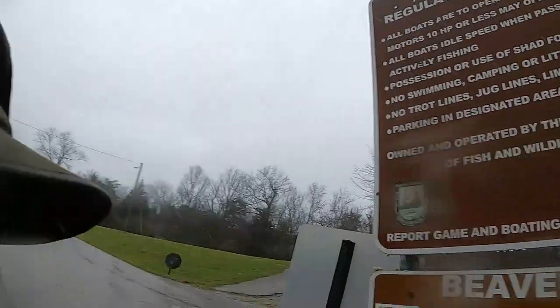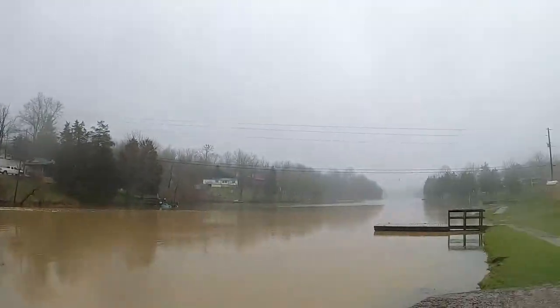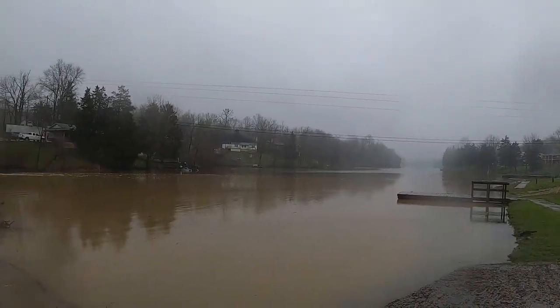So, you know, we need to get in this water because, look at that, it's pretty nasty out here, but we are still going. I've been in worse. So let me put on my rain gear and we'll get out there and see what we can catch.